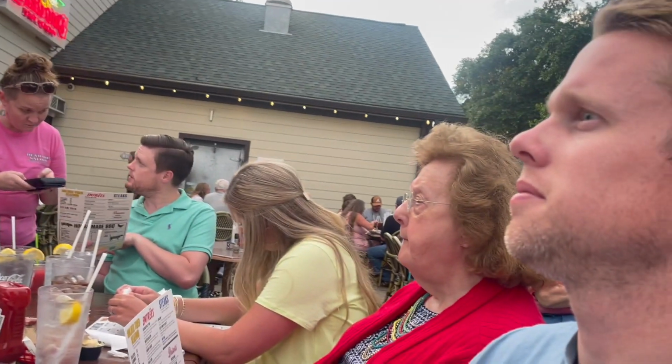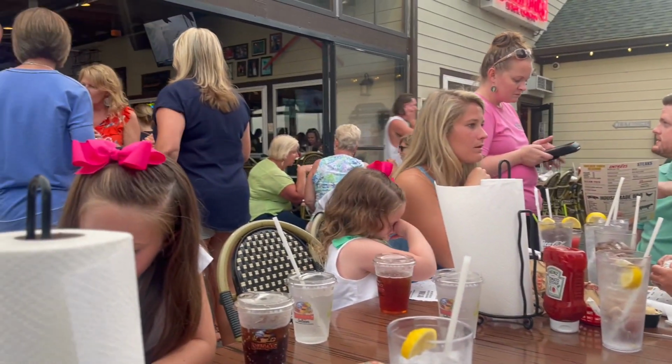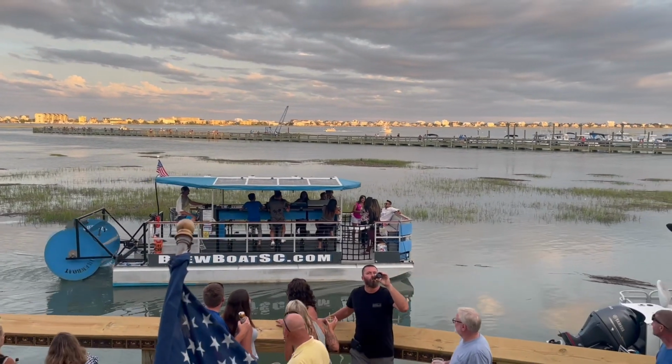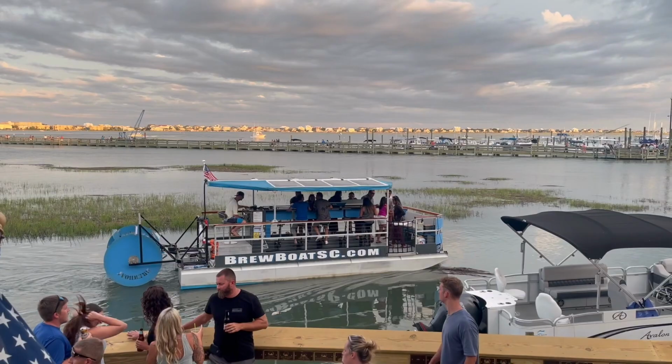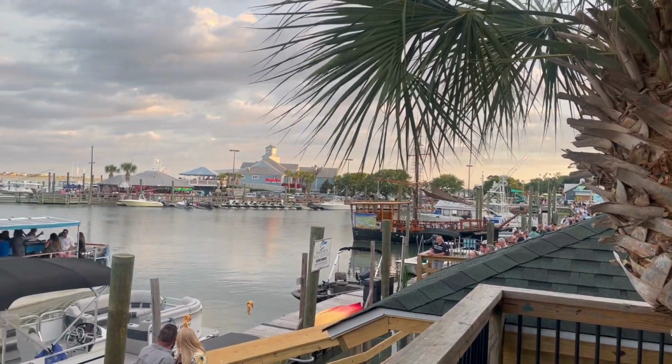Every place had different types of music, so you can find whatever kind of music you like. And then we see this, the Brew Boat. Now this is pretty interesting. People sitting at a bar, I guess, pedaling and having a good time. But this is a good place.